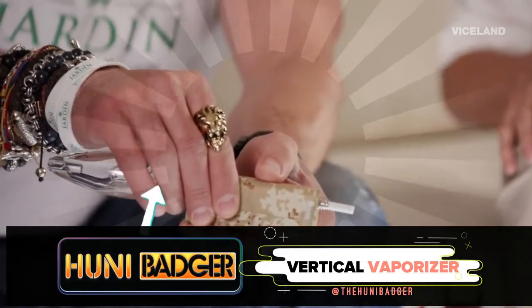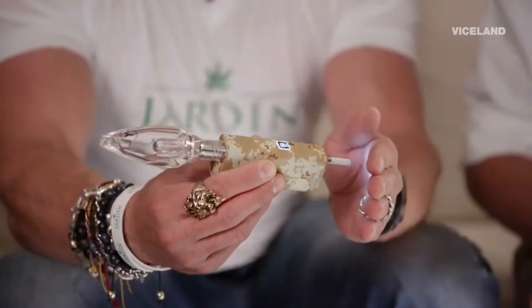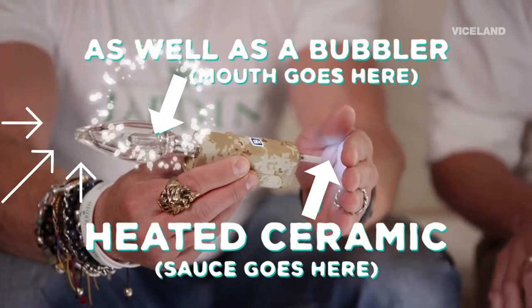I want to show you how this works. It's got a ceramic tip as well as a bubbler. It's like a warm straw. And this is actually a portable dab rig. It's pretty cool. I think we should start with the MPX's King Louis.